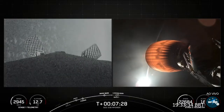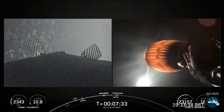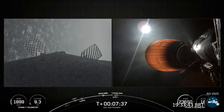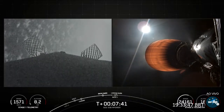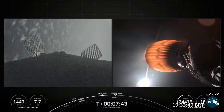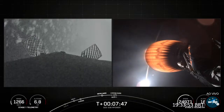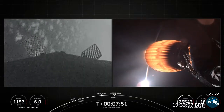Stage 2 is in terminal guidance. Now coming up next, we've heard terminal guidance on second stage. We're now controlling the angular momentum state of the second stage. We're going to get MVAC engine shutdown in about 20 seconds. And then right after that, we should get into the landing burn sequence on first stage. Reminder, the first stage is targeting a drone ship landing out in the Atlantic Ocean.